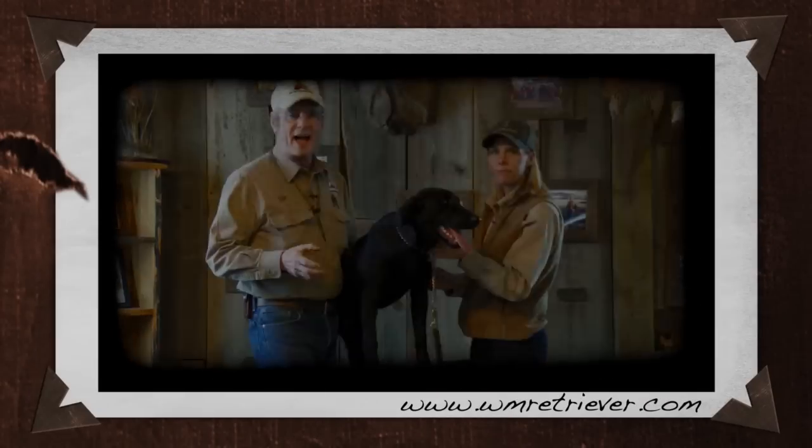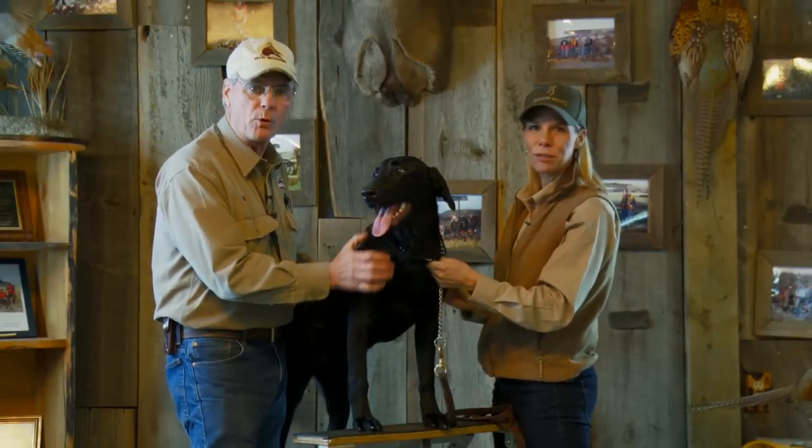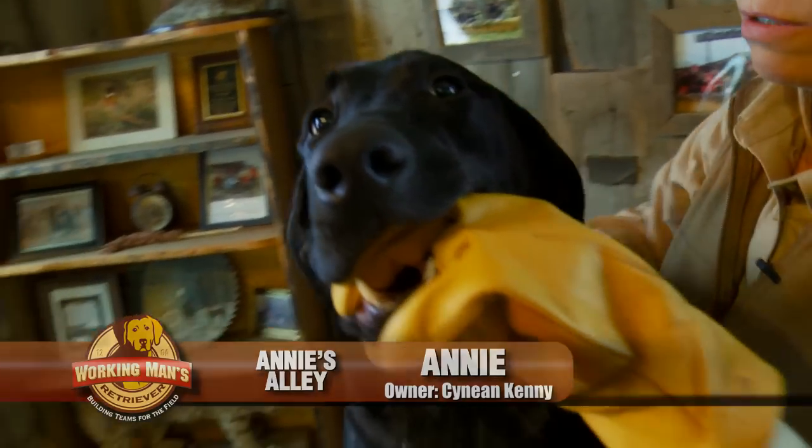Hey, I want to introduce you to the first segment of Annie's Alley. Now, the purpose of this is because Cynean is going to take her 7-month-old puppy here, Annie, and we're going to go through the two-finger hold. We're actually going to go through the whole condition retrieve sequence, but we're going to start with the two-finger hold, and Cynean's going to be doing all of this work for us.